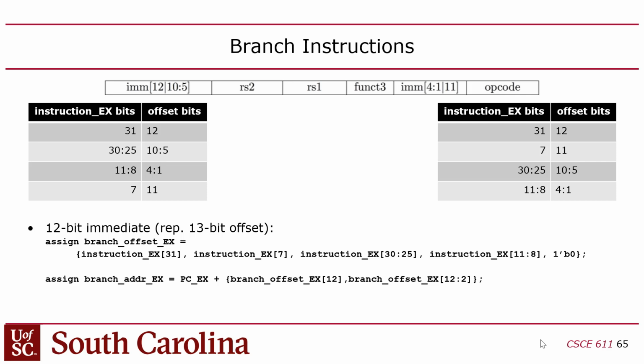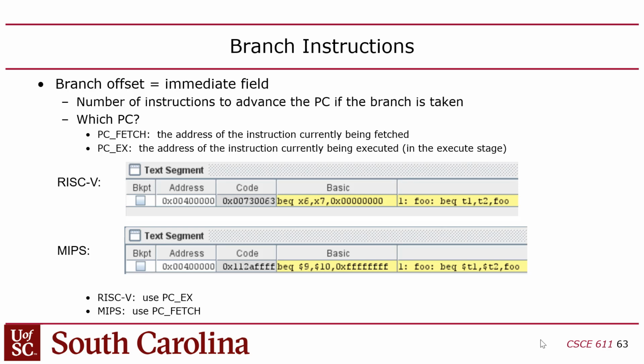Okay? Make sense? Now, you might have noticed something here. Notice I say PCEX. Now, I actually haven't shown PCEX anywhere yet. I've been showing PC fetch. Remember, I mentioned in the fetch stage, the only signal in there is the PC, right? PC fetch, right? But this says PCEX. What is the difference? Okay, so PC fetch is the address of the instruction being fetched. PCEX is the address of the instruction being executed. There's a distinction here, and this is the difference between MIPS and RISC-V.